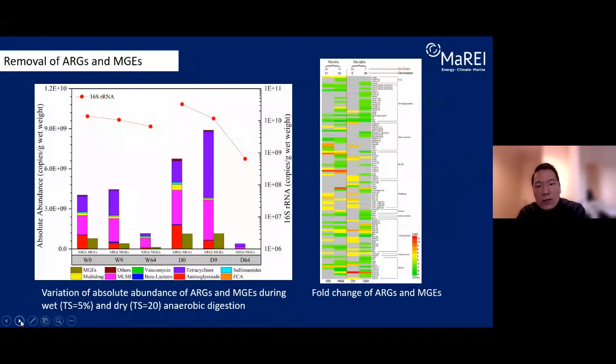And we also investigated the removal of ARGs and mobile genetic elements during wet and dry anaerobic digestion. And we found that both wet and dry AD can reduce ARGs. After 14 days, the total ARGs decreased from 6.75 times 10 to the 9th to 3.91 times 10 to the 8th copies in dry AD, while it only decreased from 4 times 10 to the 9th to 1 times 10 to the 9th copies in wet AD.